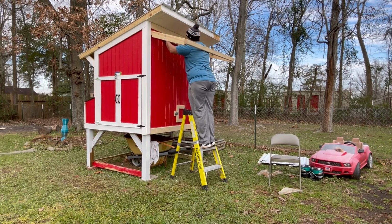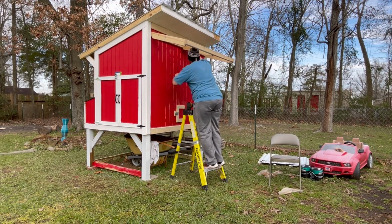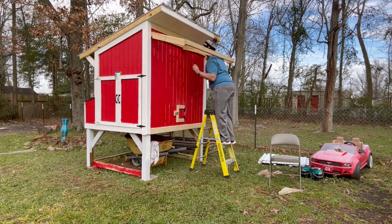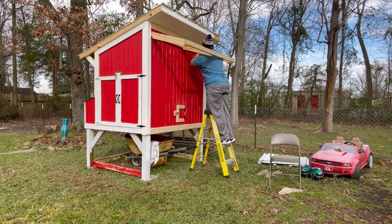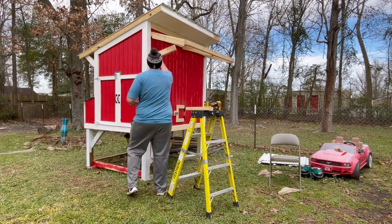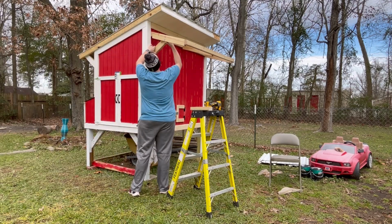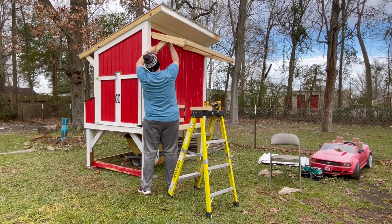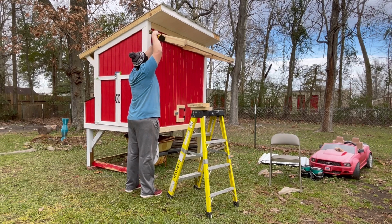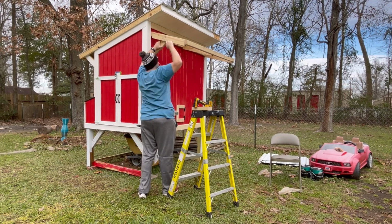I fastened this roof about 2 inches below the trim piece at the top of that wall, and I just used some 2-inch screws and sunk them into the studs on the backside. I used the existing screws that I put in to hold the panels up as my guide to find those stud positions.